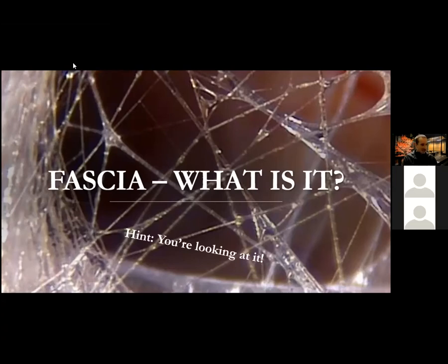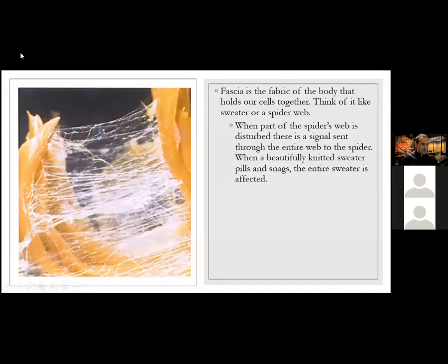Another way to think of it would be like a bag. And I'll explain that in the next slide. But so fascia, essentially, it's the fabric of our body that holds everything together. So the cells, the bones, the muscles, the organs, all of it. And it's one entire structure that houses the whole body. So rather than thinking of your arm as one separate thing and then the other and the leg, there's a relationship in fascia to everything.